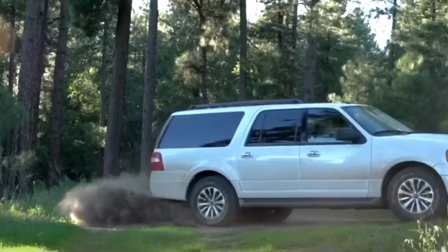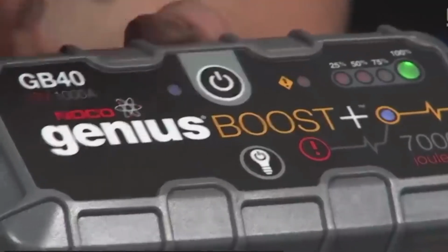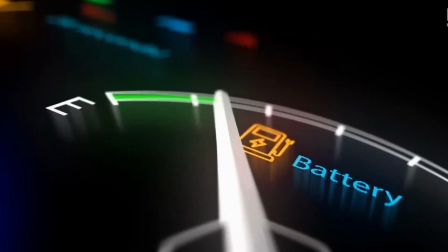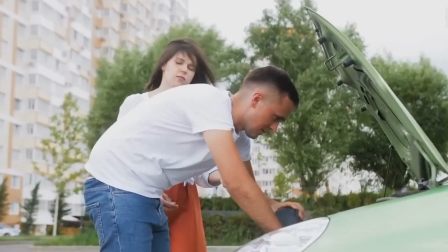The Noco Boost Plus GB40 starter is a compact yet powerful device for jump-starting dead car batteries. With 1,000 amps of power, it can start gasoline engines up to 6 liters and diesel engines up to 3 liters. The lithium-ion battery provides up to 20 starts per charge and includes a built-in flashlight with 7 modes including SOS and strobe.